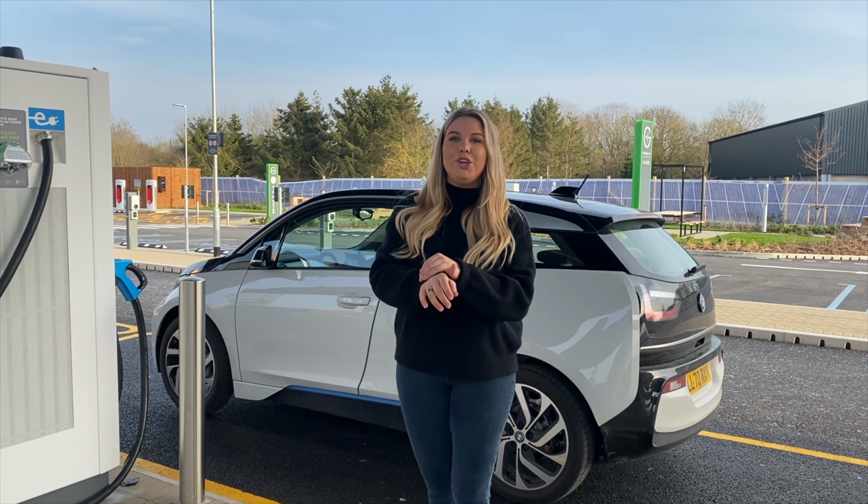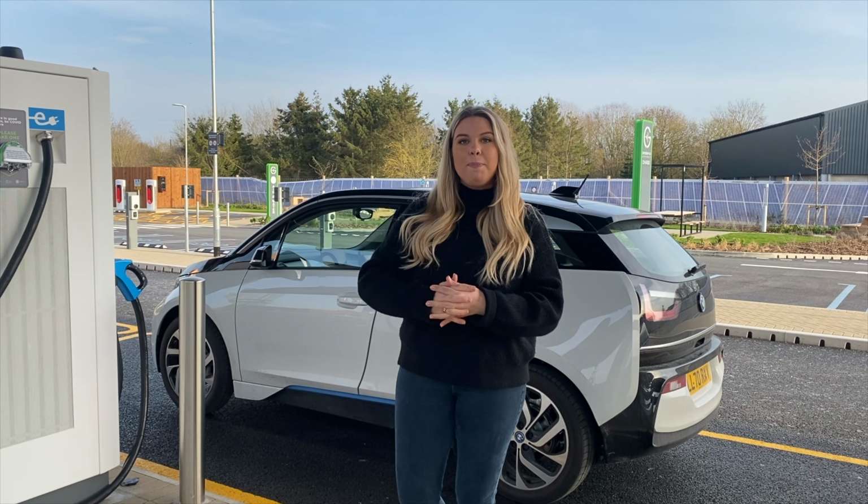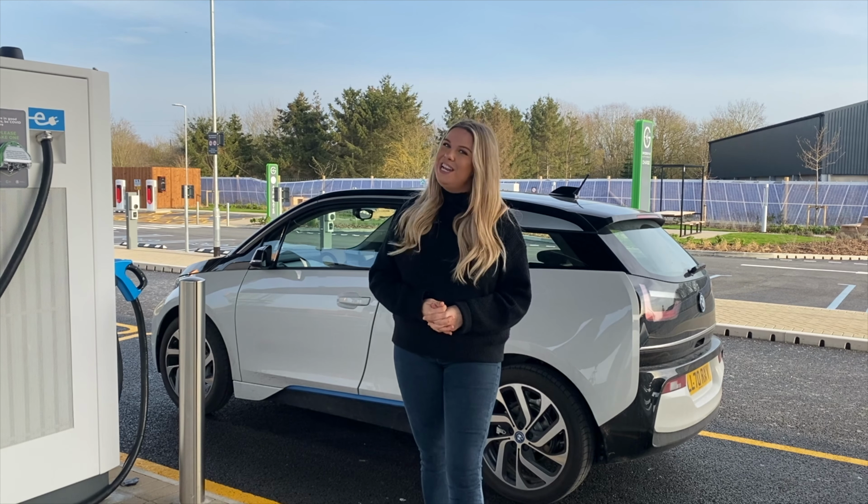Now this will take you 12 hours, so I hope you've quite literally got all day. Charging times on the Corsa sound a reasonable amount. So from a level 1 3-prong charger, it's going to take you 22 hours to get from 0 to a full charge.